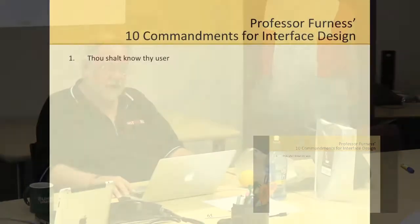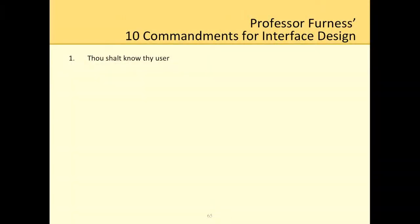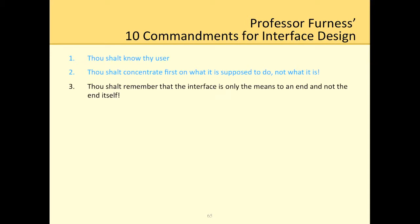So there's this cycle, the so-called design cycle. But here's the most important thing. The Furness 10 Commandments for interface design. You ready for it? Commandment number 1, thou shalt know thy user. 2, thou shalt concentrate first on what it's supposed to do, not what it is. You guys have to remember these. I'm going to ask you next time, all right? Thou shalt remember that the interface is only the means to an end and not the end itself.